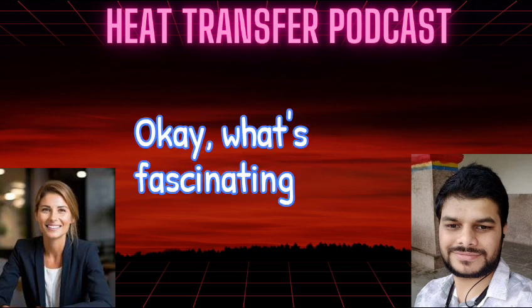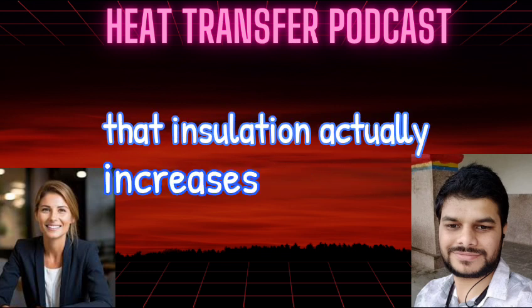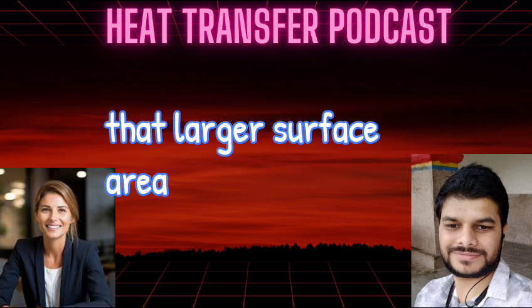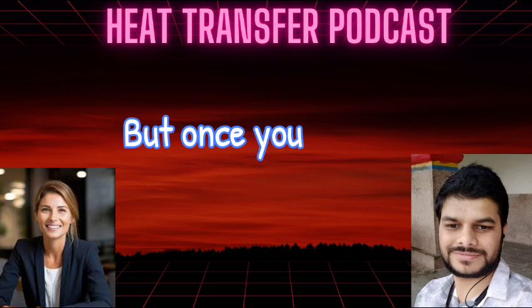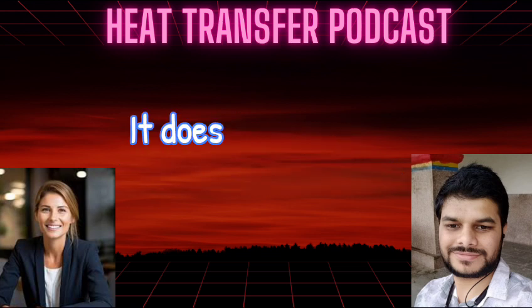How? Okay, what's fascinating here is that up to a certain critical radius, adding that insulation actually increases the outer surface area. If the convection off that larger surface area is strong enough, it can actually pull more heat away than the insulation is saving, especially if the convection coefficient H is low to begin with. But once you get beyond that critical radius, then adding more insulation works like you'd expect. It does reduce heat loss.